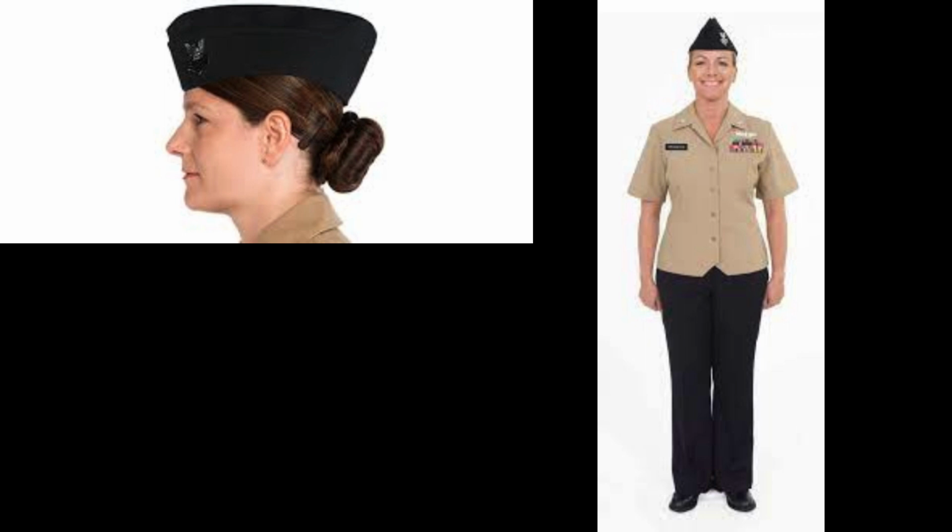Moving on to the NWUs. So now we have the NWUs, or they're the green ones, and NWU is what Navy working uniform stands for. This is what you're going to wear day in and day out for the most part. And we'll get to the coveralls in a second. We'll go to the ship. But these are the ones you're normally going to wear.